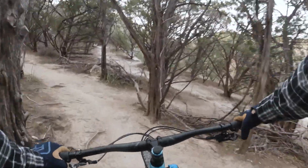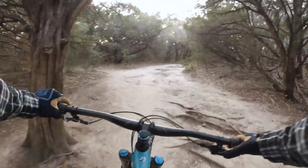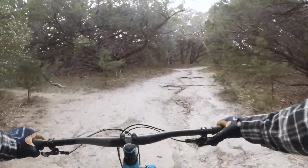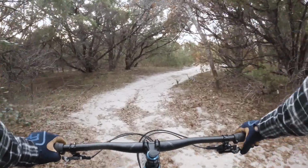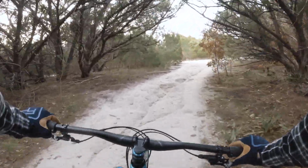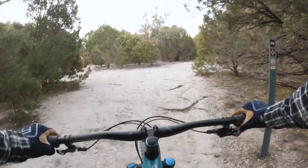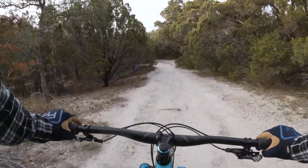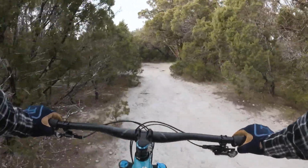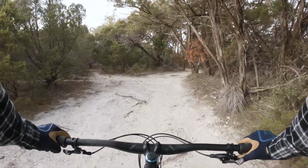It's the kind of thing I wouldn't ride on a rigid bike. You could definitely do it on a hardtail as long as you're comfortable. It's definitely more of an intermediate feature, but it's a fun one. And once you get past it, it's fine. I've certainly seen groups of kids out here just walk this section up here and then ride the rest of it back up to the trailhead.